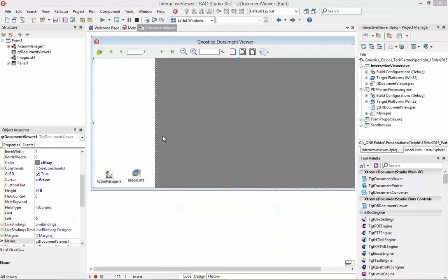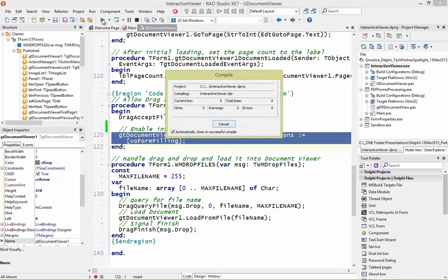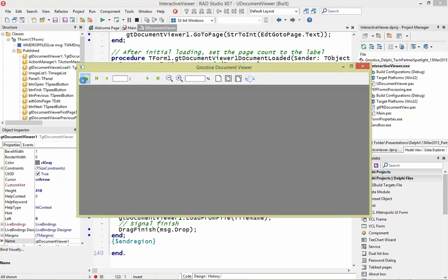Let's start with the interactive form filling demo. To enable interactive form filling in the viewer, we just need to include the form filling operation as one of the allowed operations by setting the viewer's preferences.allowedOperations property. We can then load a PDF that contains form fields, fill values, save it, or load an already filled form and edit values and save the form. Let's try that.